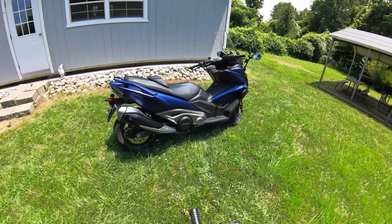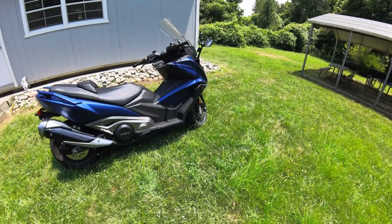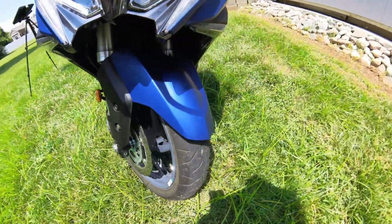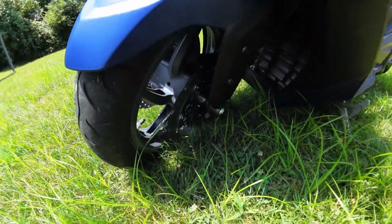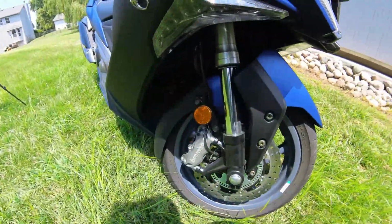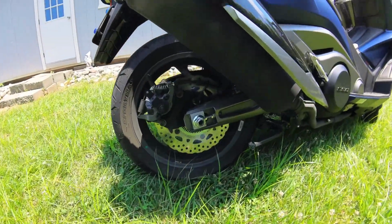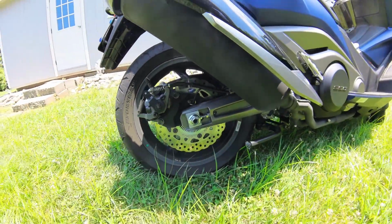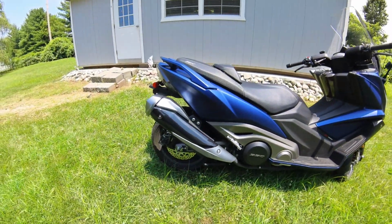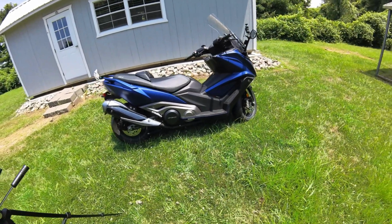It does come with a Bosch braking system with Brembo calipers on the front. It's got dual brakes, and on the rear it has a single one. It does have 15-inch rims on both the front and the rear.